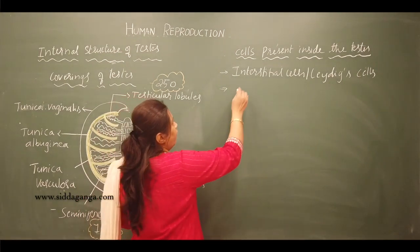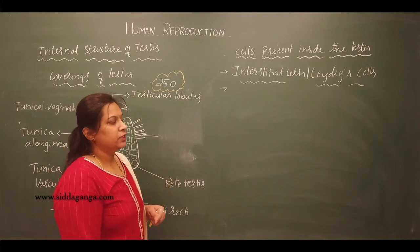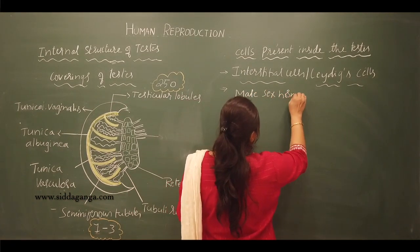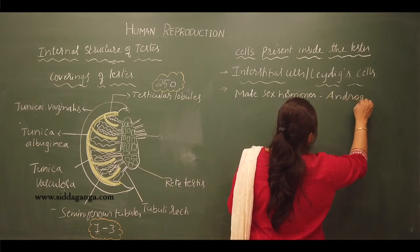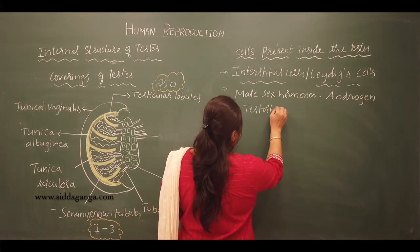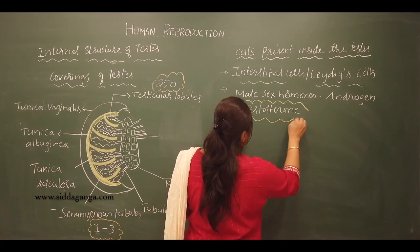Now, what is the important function of interstitial cells? I already told that the main function of the Leydig cells or interstitial cells is the secretion of male sex hormones, called the androgens. The principal androgen is testosterone. So the hormone testosterone is secreted by which cells? The interstitial cells, which are present in the connective tissues of the testes.